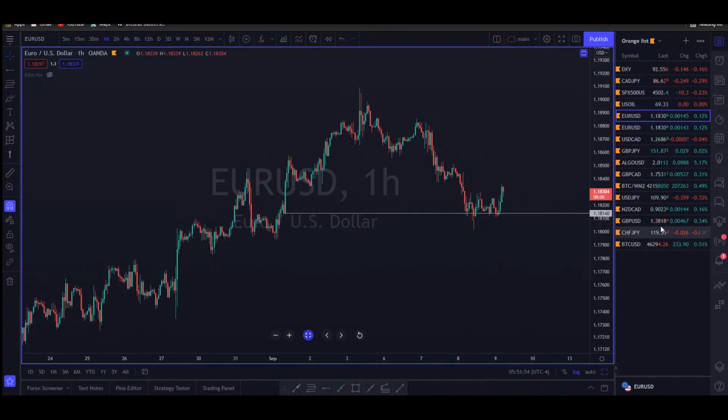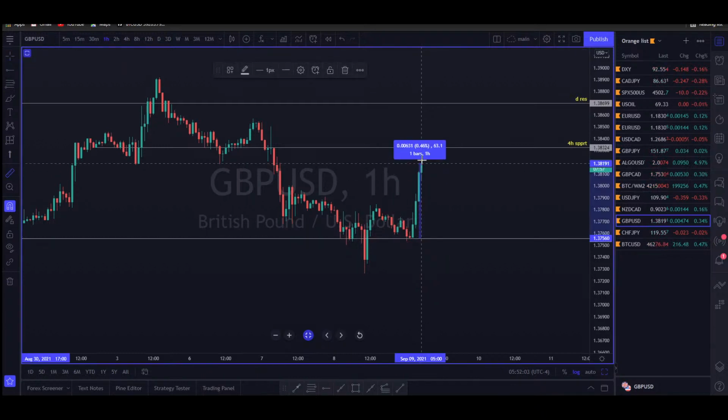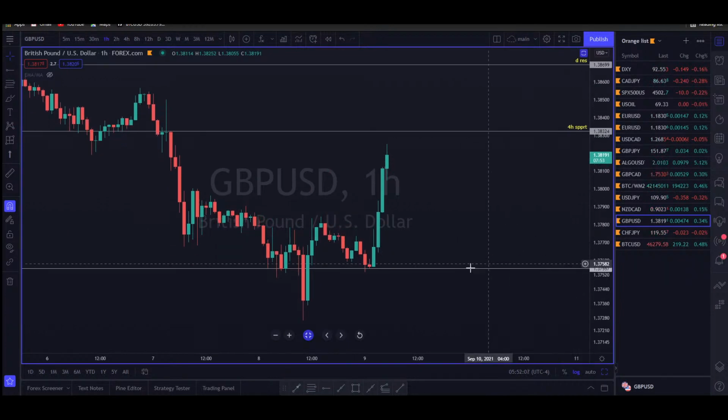Excuse me, pound USD doing the same exact thing this morning, but it is moving straight to the upside. There is nothing to do here, unfortunately. 63 pips. Nice. That's what we like to see.